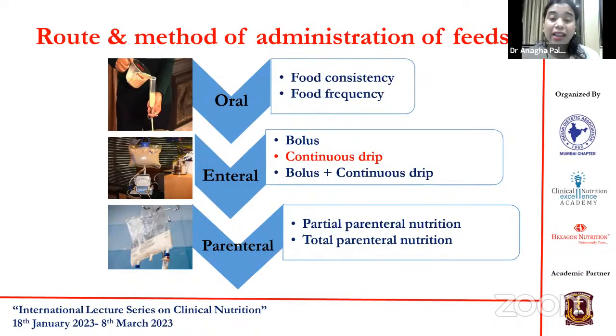While feeding the patient, depending on breathlessness and symptoms, we may need to adjust the consistency and food frequency. Enterally, Sukada has already excellently explained the types of feeding methods available, that is bolus feeding and continuous drip feeding. I have put this one as per the guidelines. It's mentioned that the continuous drip method is one of the most preferred methods of feeding in an ICU, considering it mainly improves GI tolerance and reduces the risk of aspiration. However, if your setup allows you to have continuous drip as one of the methods, and if your setup allows the use of exclusive commercial formulas, then you can try continuous drip.